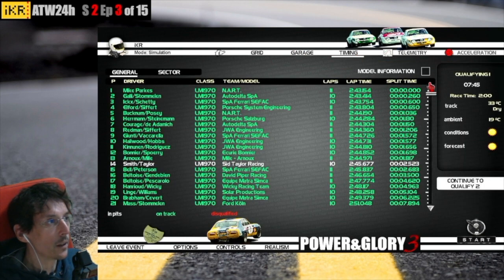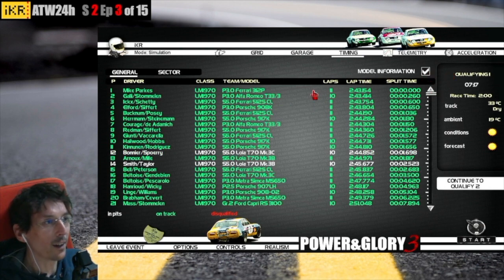The timing is saying currently that Mike Parks with the same model I'm going to drive, so quite a comparison that will bring me in a bad spotlight, I'm sure. Alfa Romeo of Galli and Stommelen, second placement so far. Schetty with the Ferrari 512, Elford and Siffert the Porsche 908K so far winning both races of this appointment. Then Bucknum, Posey, Steinemann, Piers Courage, Andrea de Adamich with the other Alfa Romeo, Redman, Siffert, Hailwood, David Hobbs, Giunti, Vaccarella completed the top 10.